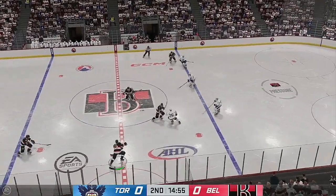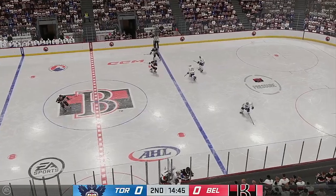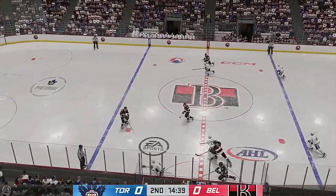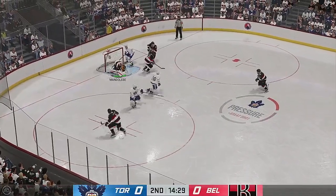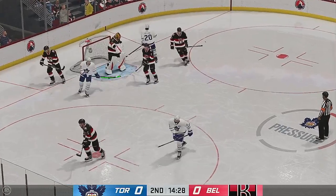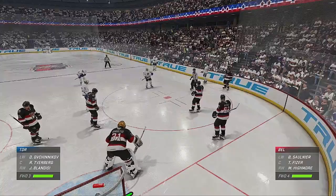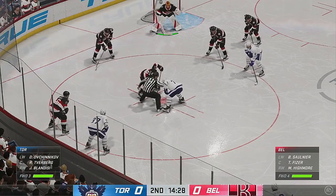The Senators slide it through center. Quick pass to Larson. Toronto's got possession of the puck. Fires it! Glove save made by Mendelez. And they'll get a breather as the goaltender covers it up. Plenty of playing time left in this frame. We're still scoreless.